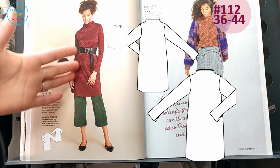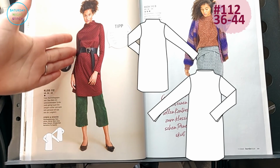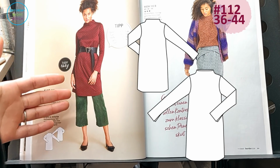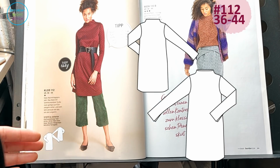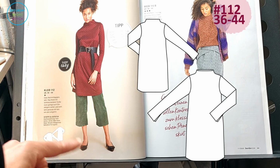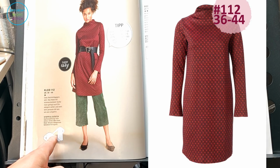And then we've got that sweater top, but it's been lengthened into a dress now, and I love it. But I have something very similar from the January 2018 issue, although that particular style has some princess seams at the front, and it also has pockets, and this one doesn't have pockets. So you know which one I'm going to choose, because pockets are everything.